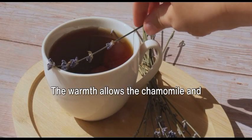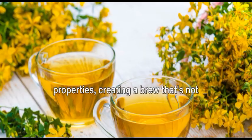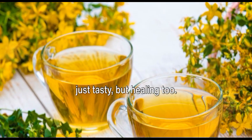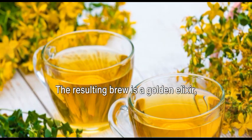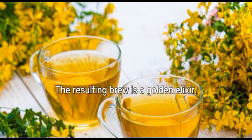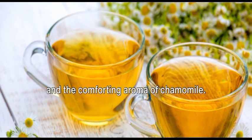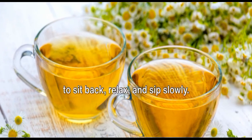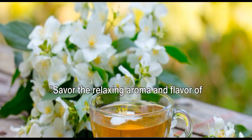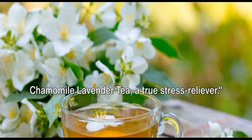The warmth allows the chamomile and lavender to release their therapeutic properties, creating a brew that's not just tasty, but healing too. After the steeping time, strain the mixture into your favorite mug. The resulting brew is a golden elixir, infused with the calming scent of lavender and the comforting aroma of chamomile. Now, all you have to do is take a moment to sit back, relax, and sip slowly. Savor the relaxing aroma and flavor of chamomile lavender tea, a true stress reliever.